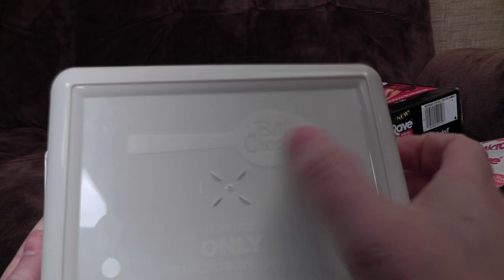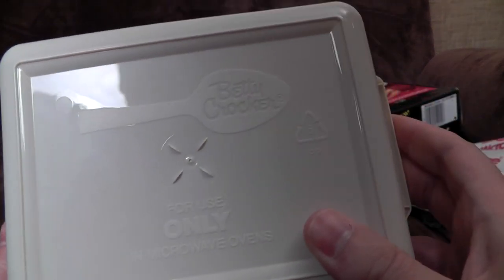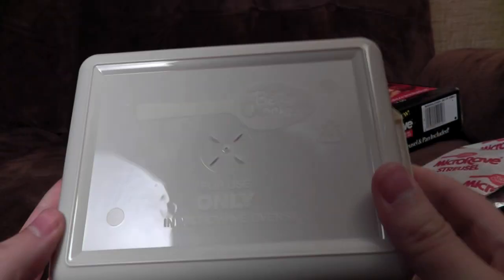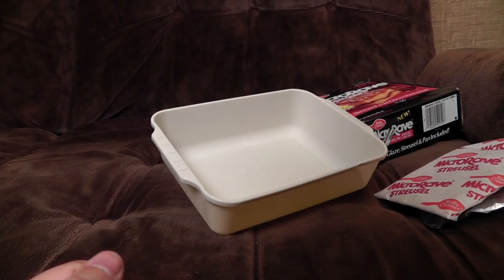Marvellous. Ooh, look, Betty Crocker, for use only in microwave ovens. If you attempt to go out to have a picnic and put some sauce in it, it will immediately catch fire. Well, I think there's only one chef in the world drunk enough to take on the challenge of trying to cook a 20-year-old microwave horror cake.